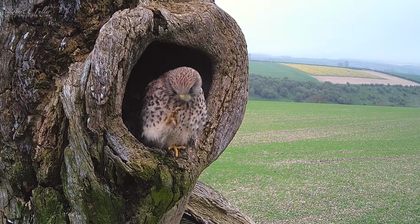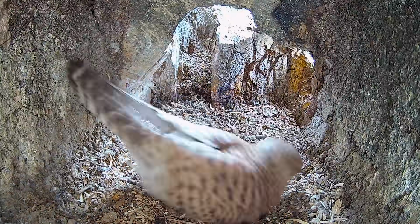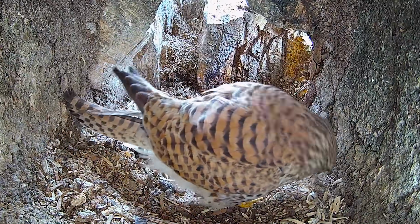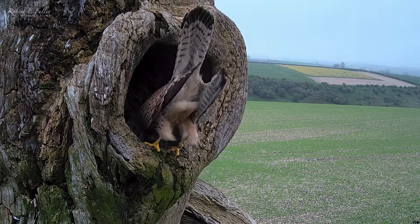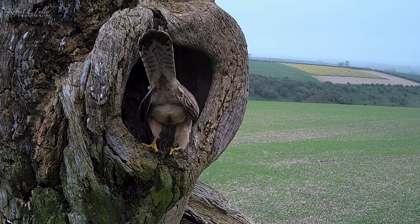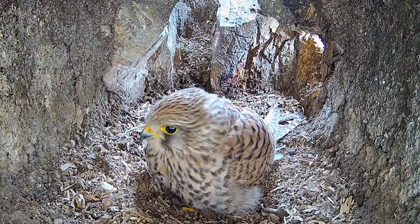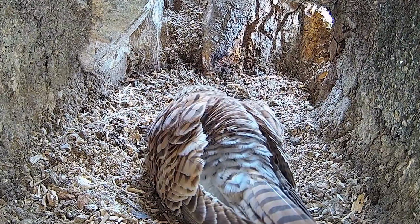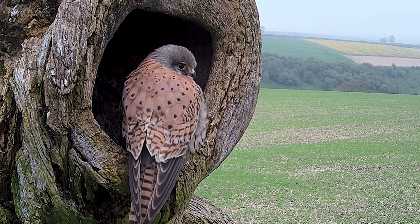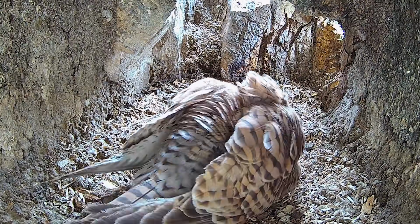On the 12th of May, Jenny heads inside and digs a nest scrape as she prepares to lay. Jeff arrives to check on her, and the pair call to one another. It's just incredible to see the bond they formed. And as Jenny begins contractions, Jeff stands guard outside. After about 5 minutes, Jenny stands, a sign she's finished laying.